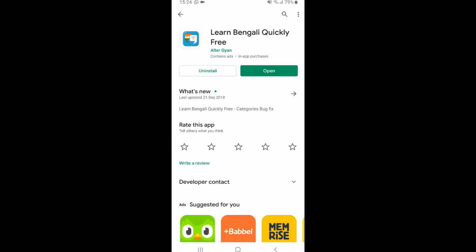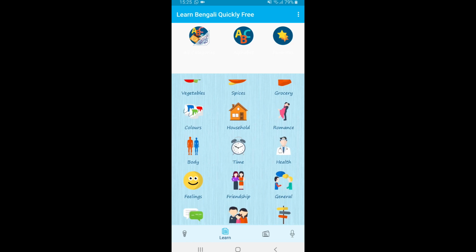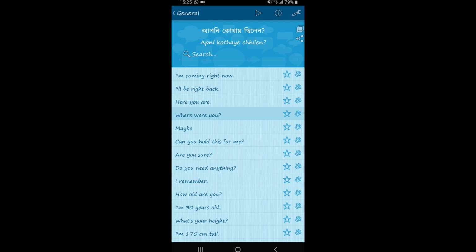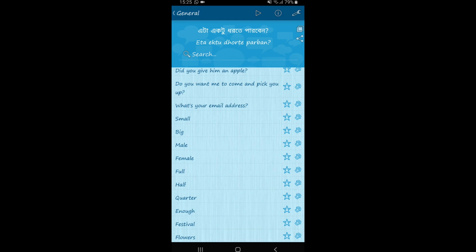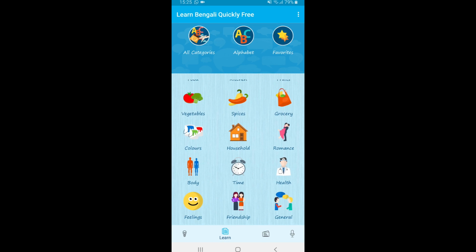The next app I purchased was called Learn Bengali Quickly Free, and it's like Simply, where there is a free version, but you want to unlock the full app. So I purchased that, and I haven't actually opened this in a long time, so it's pretty much the same thing as Simply. Let's click on General. Click on Where Were You? আপনি কোথায় ছিলেন? So it's pretty much the same idea as Simply, but I think I got this because it has maybe a better variation, or just maybe not better, but it just has different phrases within each category, and I thought that might be useful for me.